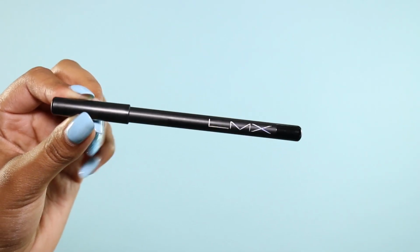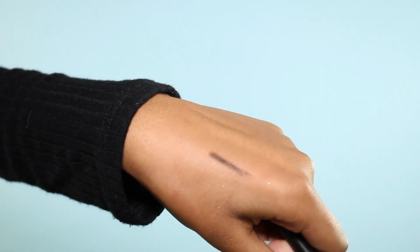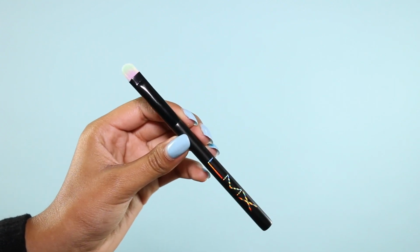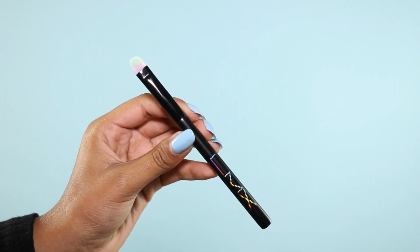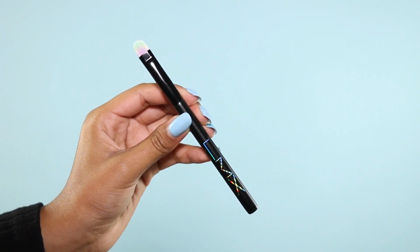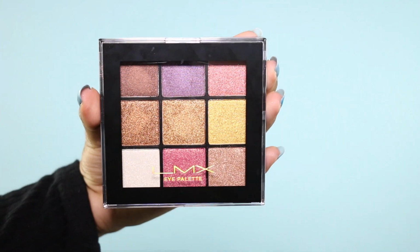And next is the eyeliner in Line Up. It's just a nice pencil eyeliner. Next is the eyeshadow brush, and this is what it looks like. I really like the color of the brush. The colors mix very well together. Okay, so now on to the eyeshadow palette.